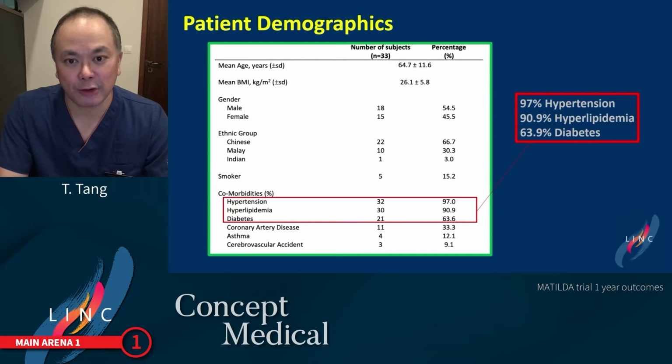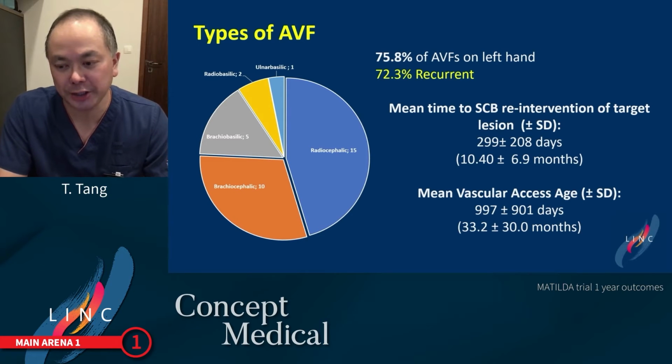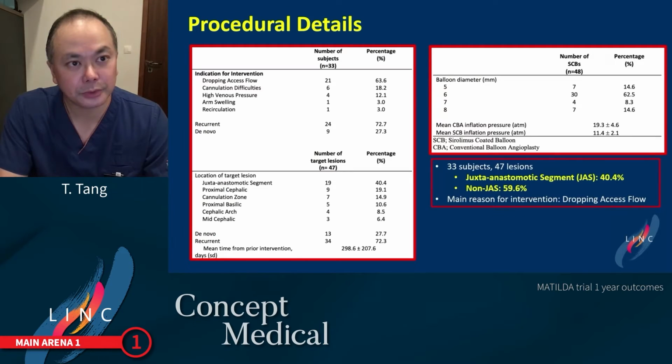Just looking at the patient demographics, you can see that these were patients with quite high ASA gradings. About 2/3 were Chinese in origin. About 72% were recurrent lesions, and these were all in mature circuits. Turning to procedural details, the main indication for intervention was dropping access flow. We treated 47 lesions in 33 subjects. The majority were non-juxta-anastomotic lesions.